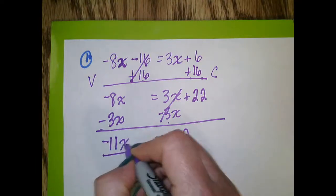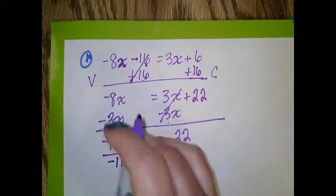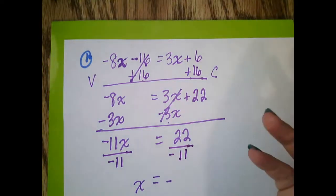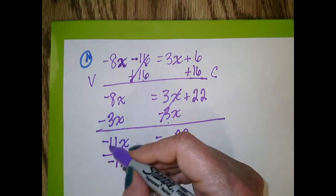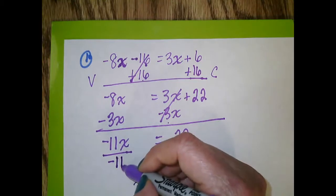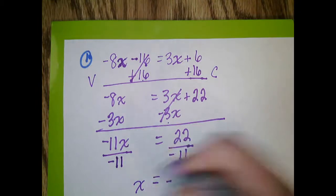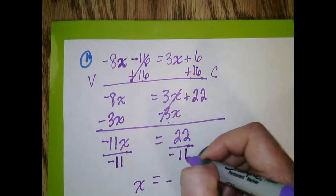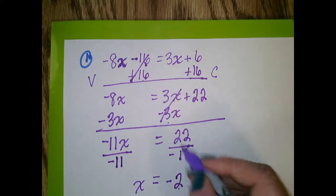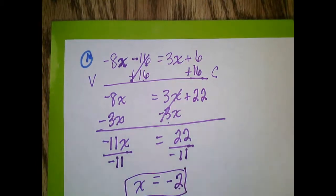If I multiplied the x by negative 11, I can divide this whole side by negative 11. I'm going to divide this side by negative 11 as well. So when I divide negative 11x by negative 11, I basically just have 1x. Does that make sense? Over here, when I divide 22 by negative 11, I have negative 2, because 22 divided by 11 is 2. But remember, one of these is negative, so the whole thing is negative. So the answer is negative 2.